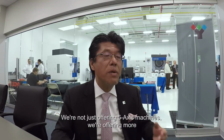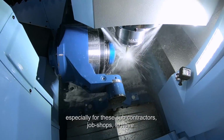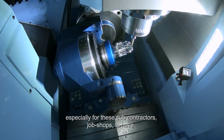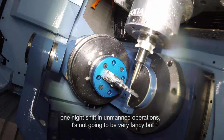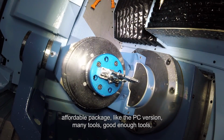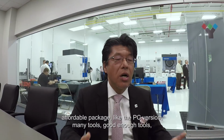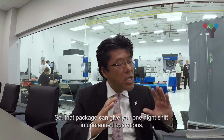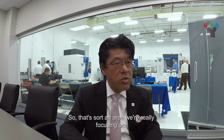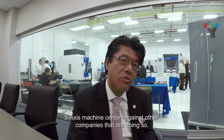So we're not just offering five axis machine center. We put more into a high mix, low volume type of lights out solution, especially for subcontractors like job shops, to have, let's say, one night shift of unmanned operation. It's not going to be very fancy, but affordable. A package with PC version and many tools, good enough tools, and a number of ATC on the machine. That package can give you one night shift of unmanned operation. So that's the area we are really focusing on with five axis machine center against our competitors. Quick time out.